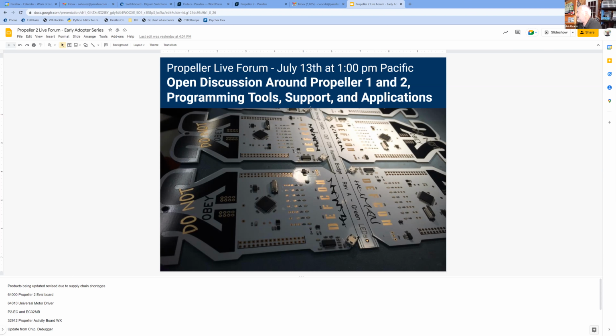So when you go to the website and click in the shop area, you see the boards are there. Well, it was not easy to keep them there during this supply chain shortage. But we're doing good now. And the Propeller chips also, Propeller 1, Propeller 2, are in inventory. We are receiving next week about 13,000 Propeller 1s that are going to testing. So things are still in the pipeline and a little smoother at Parallax these days.